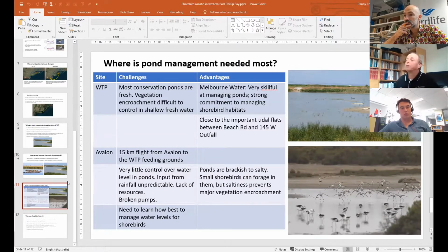The pros of managing ponds at the Western Treatment Plant: firstly, it's managed by Melbourne Water. They're really skillful at managing ponds and have demonstrated a strong commitment to it over many years. And secondly, the conservation ponds of the treatment plant are very important, close to the important foraging grounds between Beach Road and 145 West Outfall.